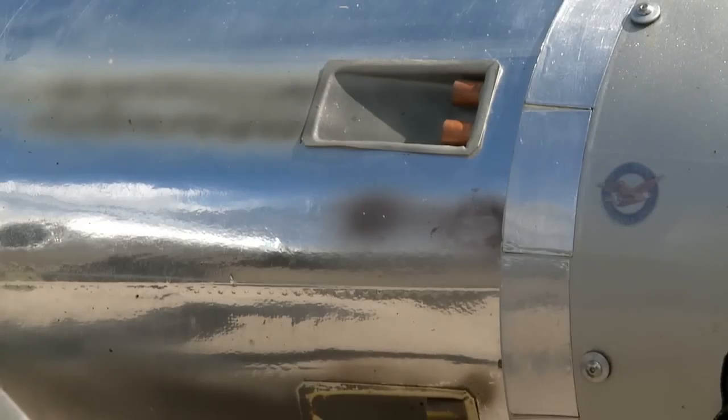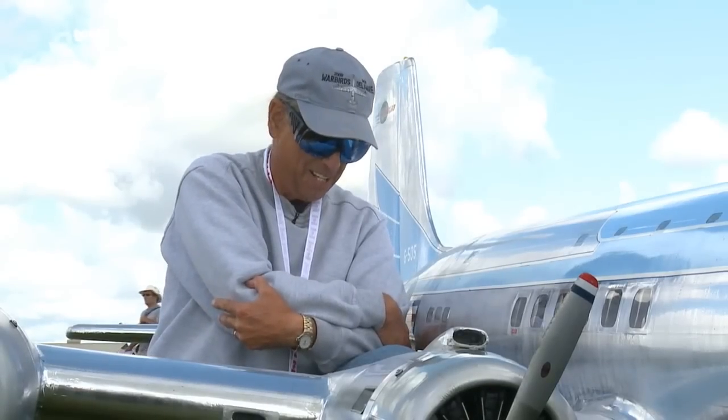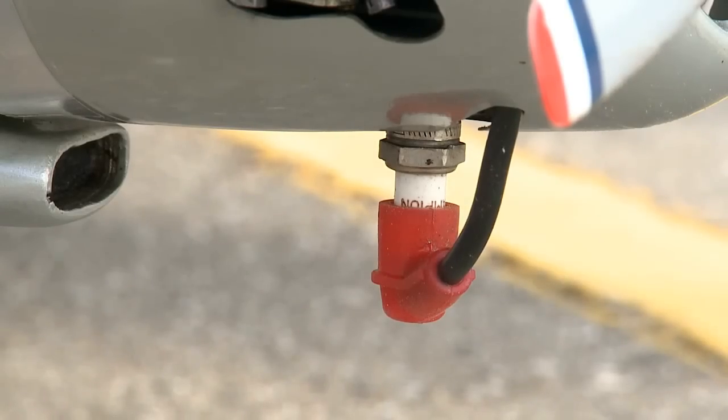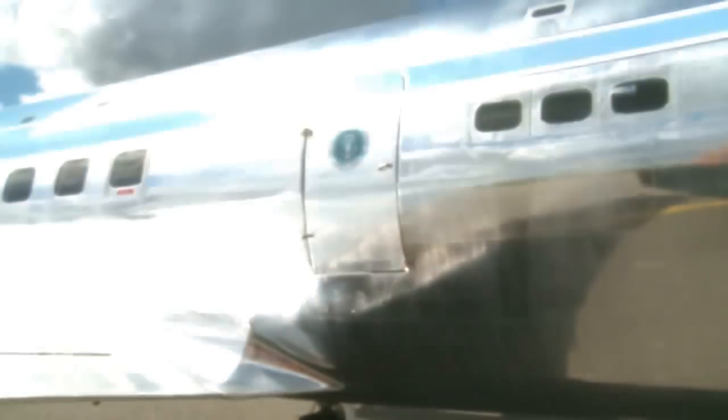You're not doing loops and rolls with this, nothing that the plane would do, because it is really just a passenger plane. Right. I doubt if the president at the time would have appreciated a 4-point slow roll.